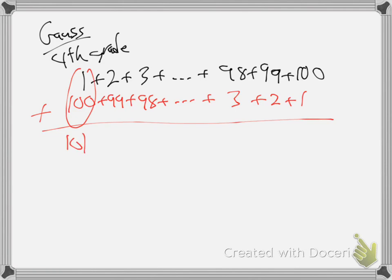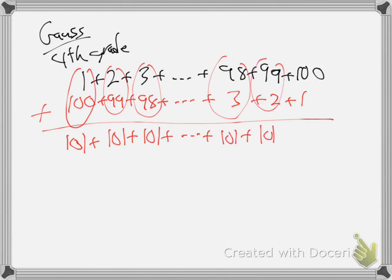It'll be 101, right? 1 plus 100, 101. Okay. 2 plus 99? 101. 98 and 3? 101. Yeah, 101 again. Oh, shoot. Okay, so yeah, and this one, 101. It's all 101. Okay, yeah, that's cute and everything. So what?